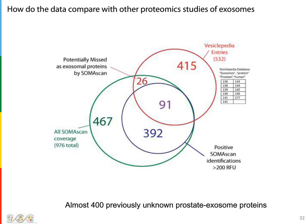So in that database, we searched for exosomes, prostate, human, and protein, and there were about 11 or so studies, and this gave us about 532 unique entries. And when we compared that data set with our SomaLogic data set, we found 91 proteins were in agreement between ours and previous studies. There were 26 IDs that fell below the threshold which we consider to be positive. So these are things we might have perhaps identified but came up as negative in our assay, but should probably have been found. But interestingly, there were nearly 400 new proteins that had not been previously found by other mass spec-based studies before. So in one simple experiment, we found nearly as many proteins as anybody else has in a combination of mass spec-based studies.